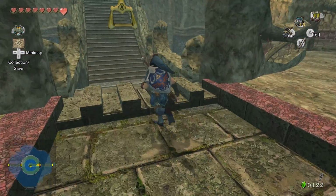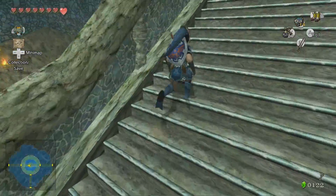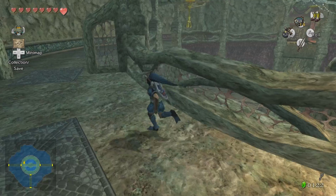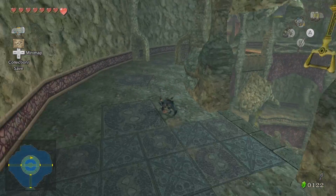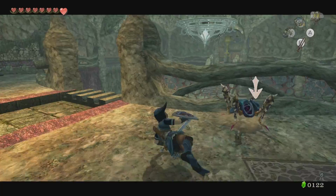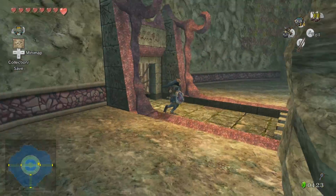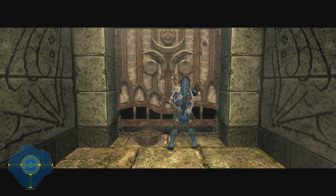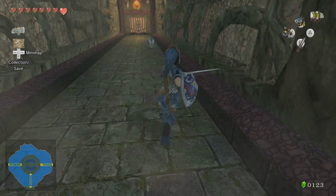Okay, so now we just gotta head up and get to the second story here. I think we can just run right around to it if it's open. Yep, should be. And, oh, yeah, there we go. So yeah, we don't have to mess with the staircase at all. There are some spots where you do have to. Let me do a cool back slice here. As you can see, quick way to take down those annoying Tektites. All right, and here is the locked door that we need to head to if we want to get this water flowing again. You can use the back slice on these Helmasaurs.